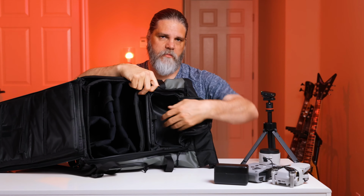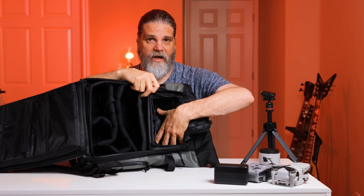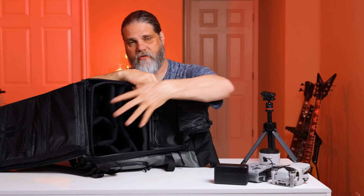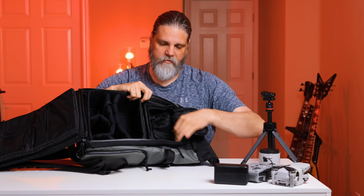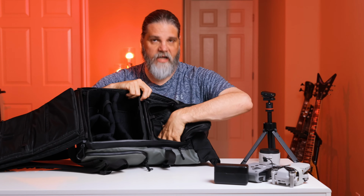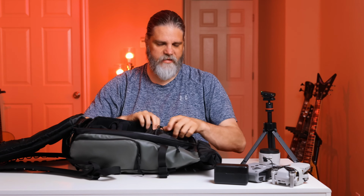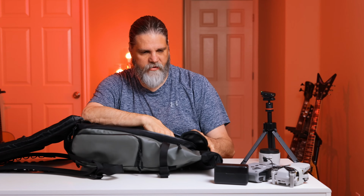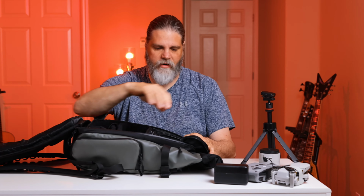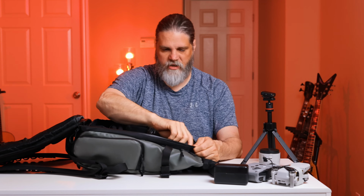But this is a large compartment. This is a good third of the size of the bag. So it's probably a good 11 liters here, and the others are 10 liters or so. But anyway, it's a large compartment. You can put quite a bit in here. Like I said, this may be where I put the drone. If I'm not putting it in here, I can put a hat and gloves, or an extra water bottle if I'm using the outside for the other piece.